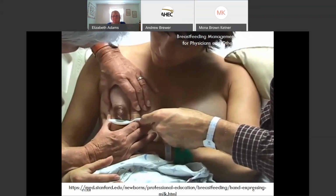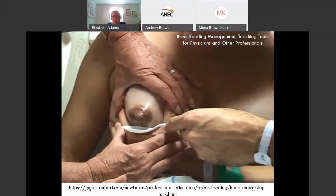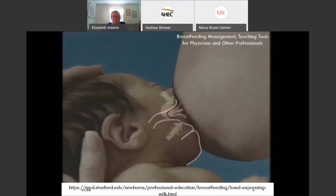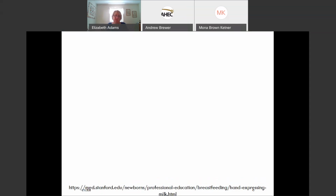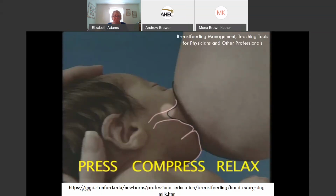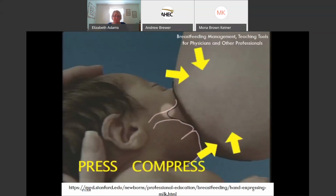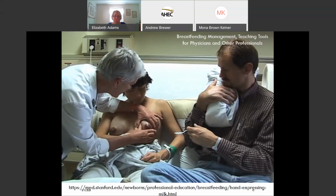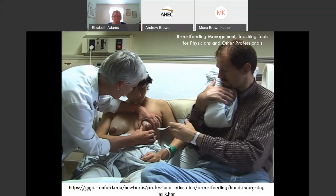Think of press, compress, relax. Press, compress, relax. In contrast to the breastfeeding baby, who, with her tongue and jaw, massages the ducts beneath the areola, with hand expression we apply compression further back and deeper into the breast tissue. Press, compress, relax. You make your hands really, really relaxed, and I'll do it for you, and I'll push back.